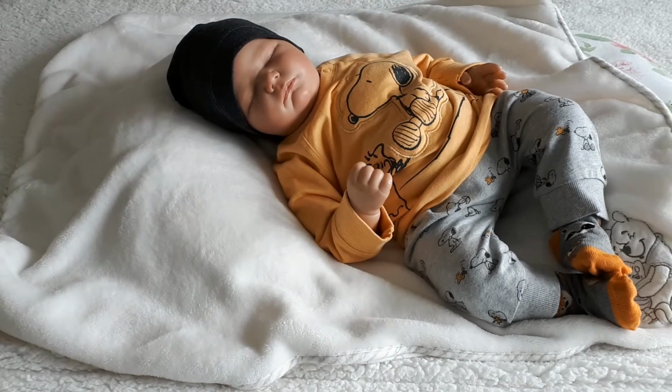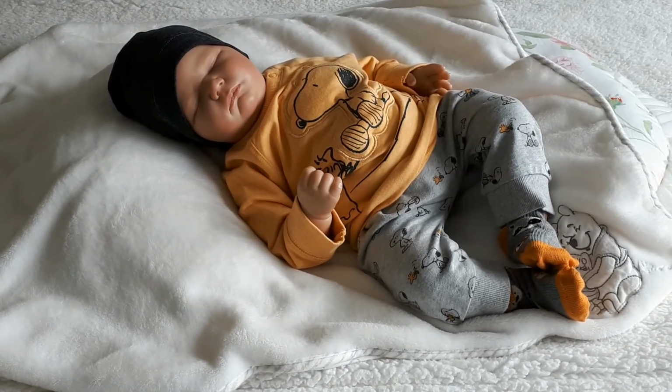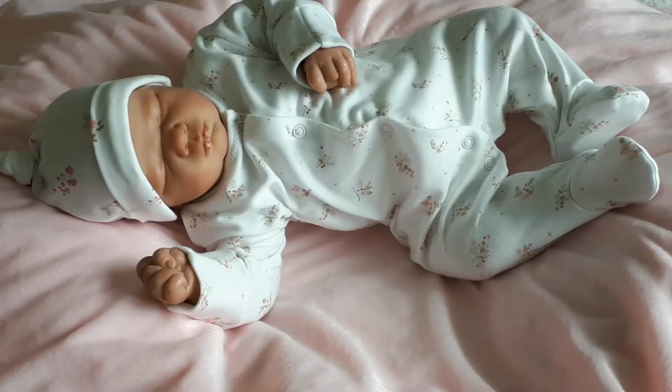It's moving back a little bit that way. There you go. Doesn't he look sweet? Looks really cool, doesn't he? So that's Tristan doing his Fashion Friday, doing his best Snoopy. And now we have Scarlett.